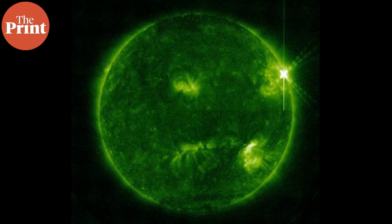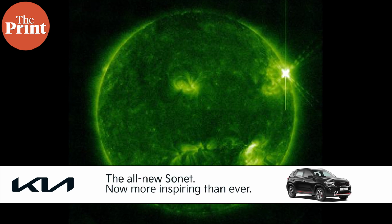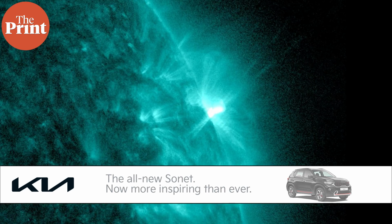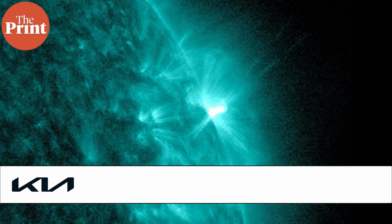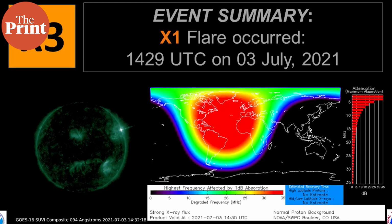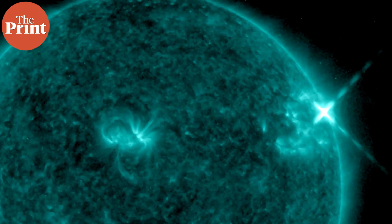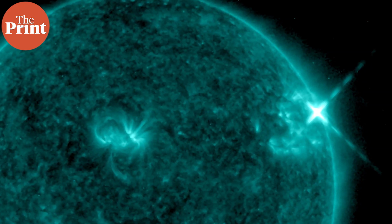On July 3rd Indian time at about 8 p.m., there was a huge solar flare from the sun. It was a large, powerful solar flare and it released a tremendous amount of energy. This flare then caused a strong radio blackout over the Atlantic Ocean. This was the first large flare of the current solar cycle and was an X-class flare, which is one of the most powerful kinds of flares to come out of the sun.